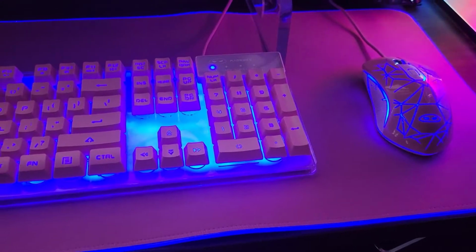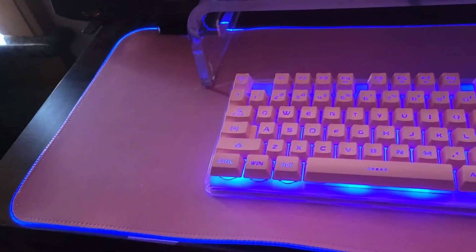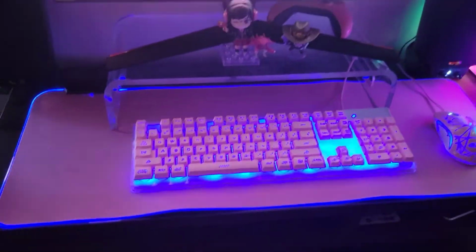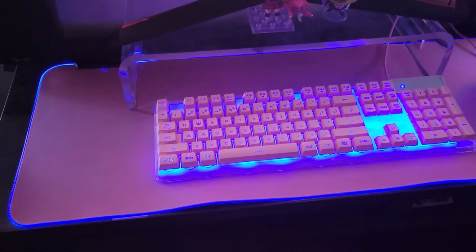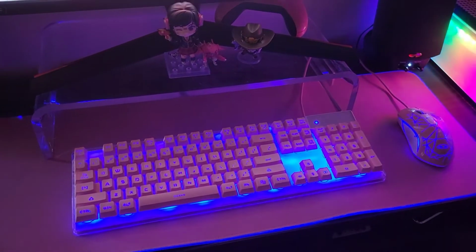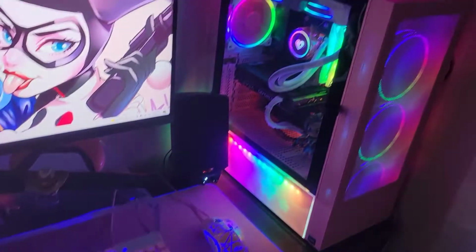So now I've just switched back to my old mouse and keyboard, but I kept the RGB pink gaming pad up there, and I think it looks pretty good right now. I just have it all set to solid blue, but I think this looks a lot better and feels a lot better than the other keyboard and mouse. I think I'll just switch between the Pusheen and the RGB mouse pad. I'm still gonna keep the other keyboard and mouse, in case of emergencies or something, but for right now, this is my current setup.